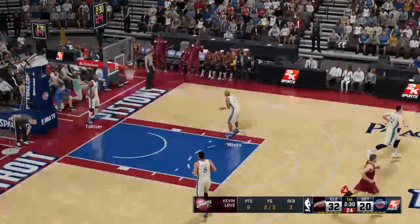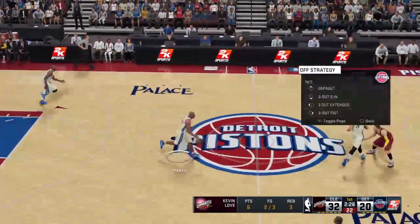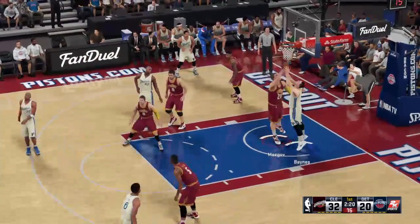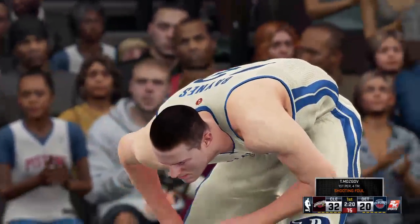You know, it's really hard not to notice the difference in the passing of these two teams today. It's a stark discrepancy when you look at the assist columns and you see that difference as far as the fluidity in their respective offenses. And there's the foul on the shot. He'll go to the line for 2.